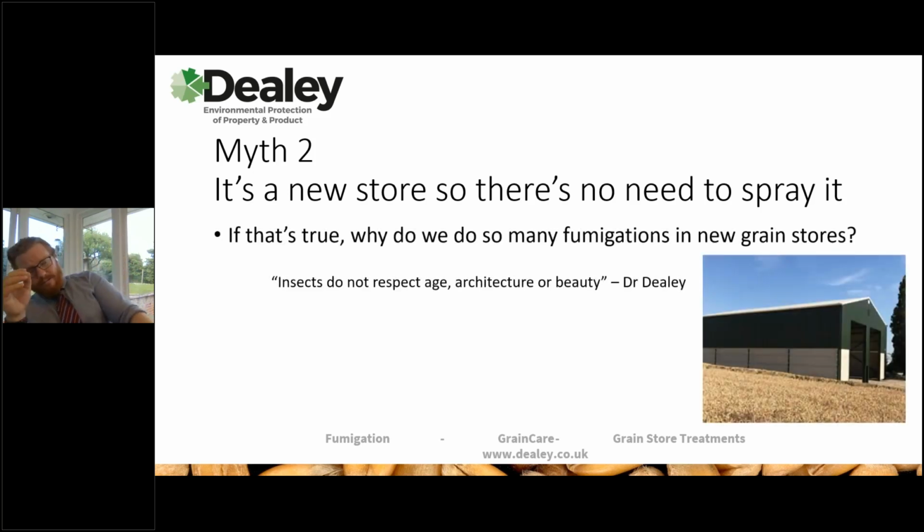So my question is always, if that's true, if it's a new store and so there's no need to spray it, why do we do so many fumigations in new grain stores? And that is the case every single year. We do a whopping amount of fumigations where things have gone badly wrong in a brand new store. And it was a question that always puzzled me. And so asking dear old Dr. Dealey, who was the founder of this company, he came back with a glib and pithy response.